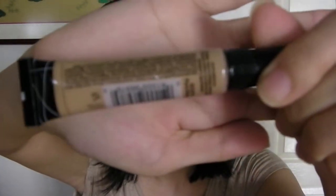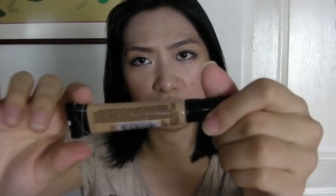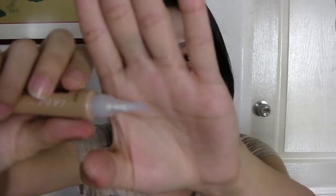It's number 76, Pure Beige. Surprisingly, their Pure Beige is very yellow. It's pretty true to color here from screen. And basically you just open, and it's just this. Some people say it's unhygienic, but I find it very convenient. Anyway, just one tiny drop. I'm just going to save the rest.